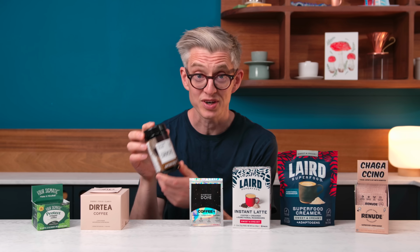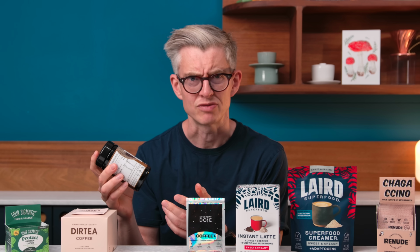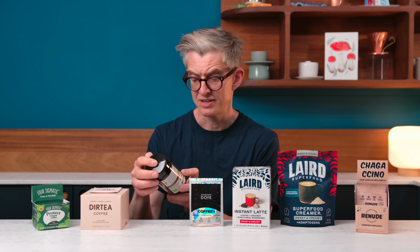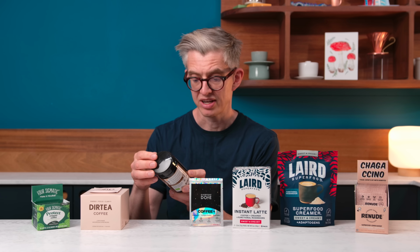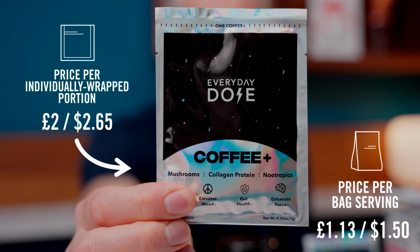So this is organic cordyceps. This looks like a jar of instant coffee. I think it's about half instant again. And the rest, cordyceps. That's the Last of Us mushroom, right? They're terrifying. So is that a cordyceps? I feel like it's a cordyceps. Not a big serving, so we'll see what's going on there. Coffee powder is the first ingredient, cordyceps the second. We do also have vanilla powder and cardamom powder in this, which will be flavor.